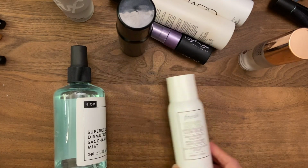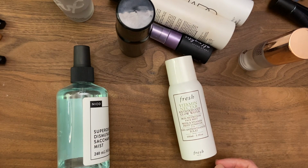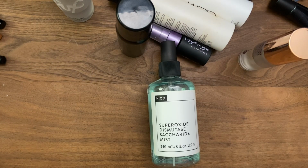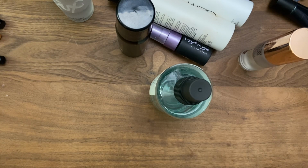And finally, the Fresh Vitamin Nectar Antioxidant Water. I'm not really sure why I bought this, but I need to leave it in my bathroom and use it as just a hydrating spray, because not for over makeup. Same for this. This has no business being in my setting spray drawer because this is skincare. This is Superoxide Dismutase, the Saccharide Mist. This is antioxidants. It's really good for an extra layer of environmental protection, but it's absolutely best used on bare skin or just on top of skincare, not on top of makeup.